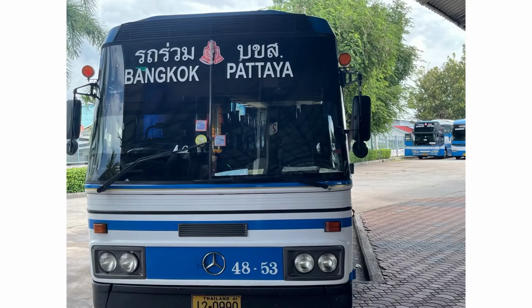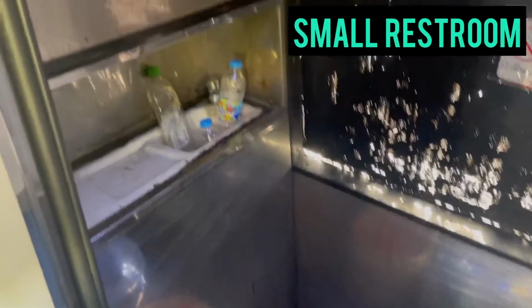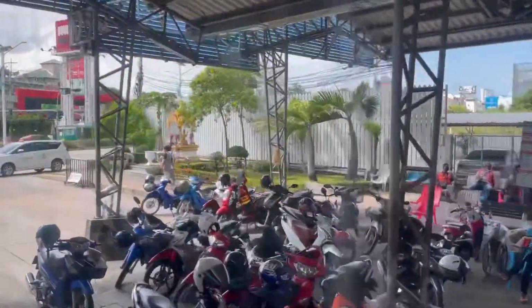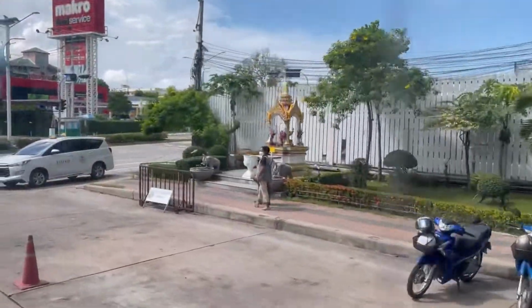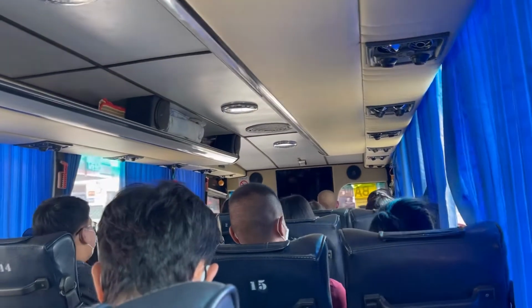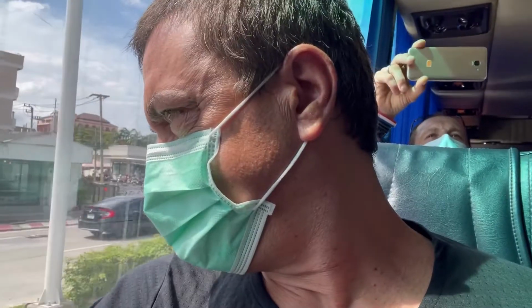Your bus ticket will show the time and your seat number on the bus. There is a small restroom on board, but I always suggest just go before you get on board. Leaving now for Bangkok, and there is plenty of room on these buses to put luggage underneath where you sit, but I travel very light. I only have a backpack.